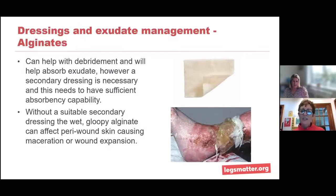So in this image, as you can see, they haven't got that right. I can see gauze on there. I mean, that would just be a big no-no. It's not going to do anything, is it? And you can see the lines where the excoriation is, can you see that there? Yeah. That's where the exudate hasn't been controlled, and that alginate is just a bit of a mush, isn't it, really? It becomes a bit gloopy, and it's now causing some peri-wound problems. So that is alginate. So if you're going to use an alginate, I would suggest, for high levels of exudate, it's not going to manage that.